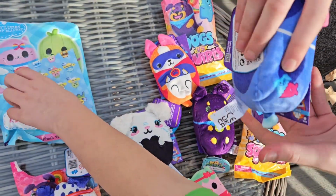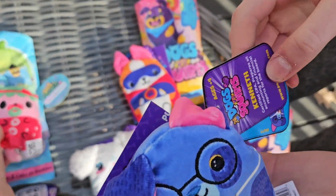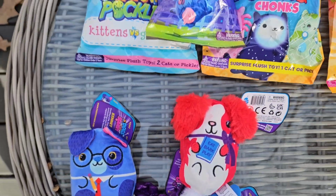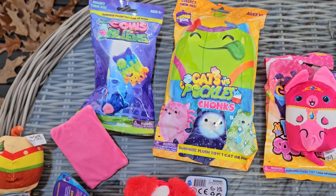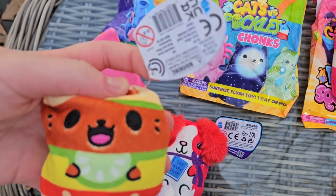Oh no, we got a duplicate. This is Kenneth. I want to do this one. Oh, there goes one. Oh, looks like Little Patty. I have this one.